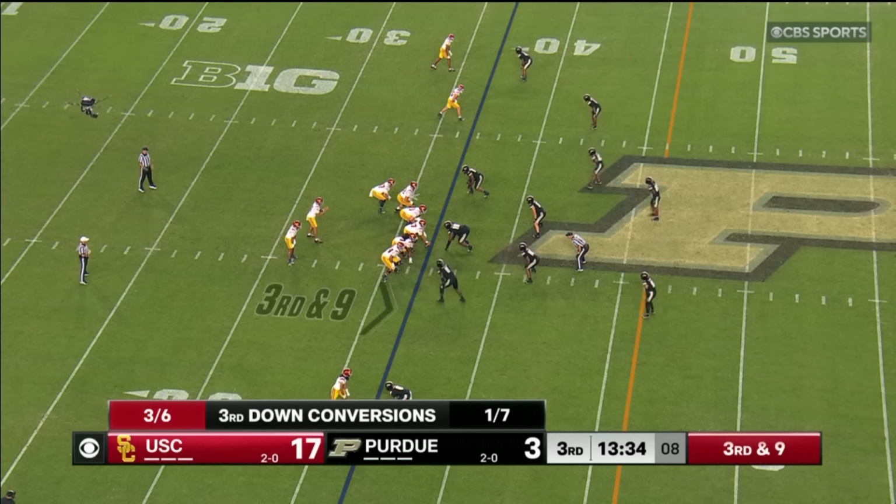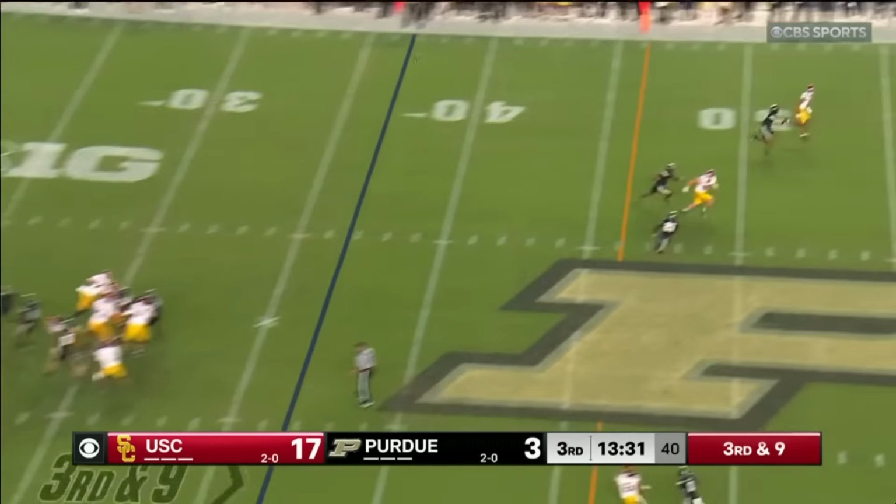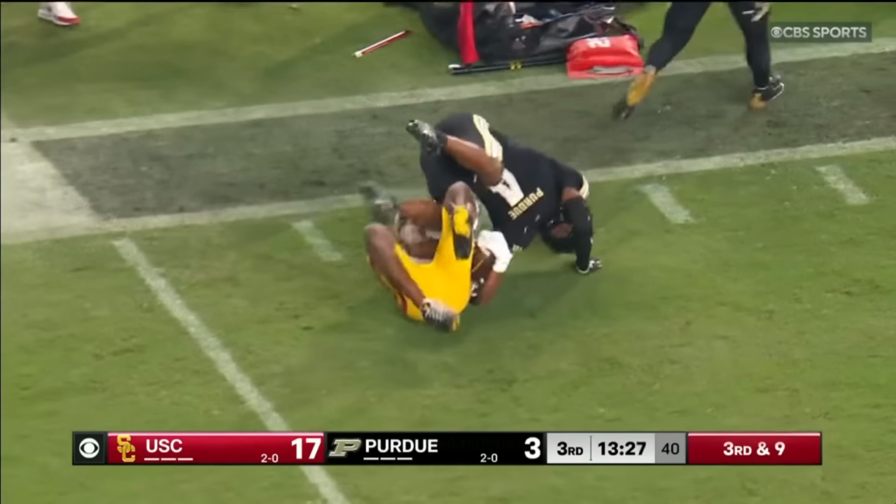Eli Sanders in the backfield with Mayava. Blitz coming. Mayava loads and fires deep left side. Got his man in stride. And it's Jacoby Lane with another big game.